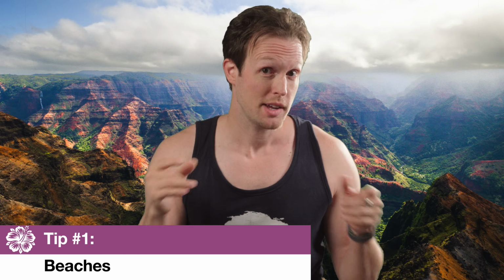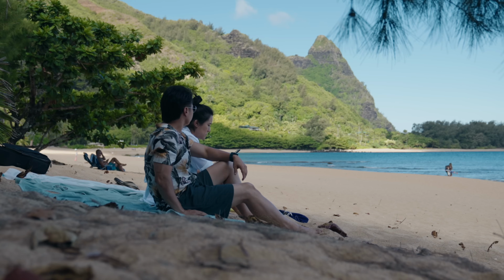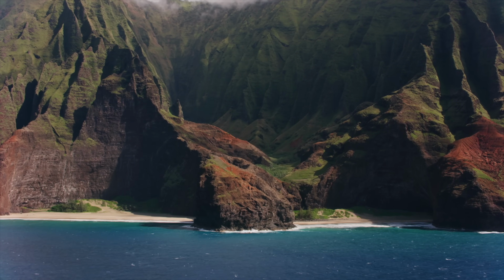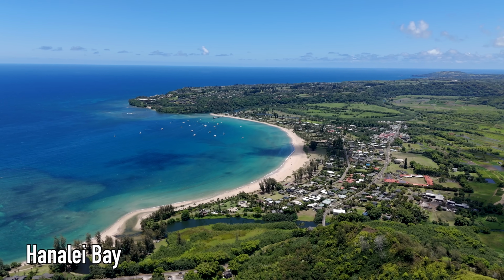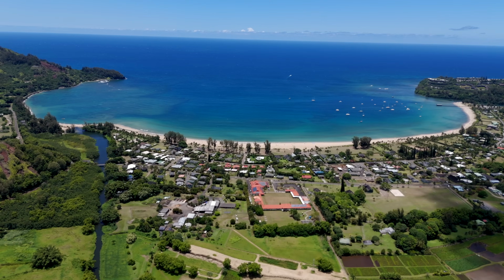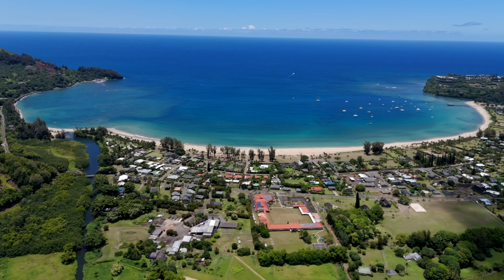Tip number 1, beaches. Like I said in my Oahu video, if you're like most people, this is why you come to Hawaii. And the island of Kauai has some of the most incredible beaches in the Hawaiian Islands. First up, one of the most famous beaches in Hawaii, Hanalei Bay. Nestled against the majestic backdrop of the mountains on the north shore, this massive crescent-shaped beach is one of the most spectacular beaches in the world.